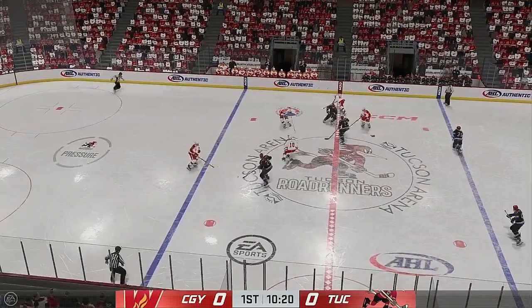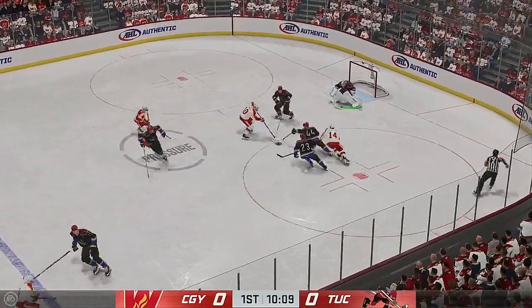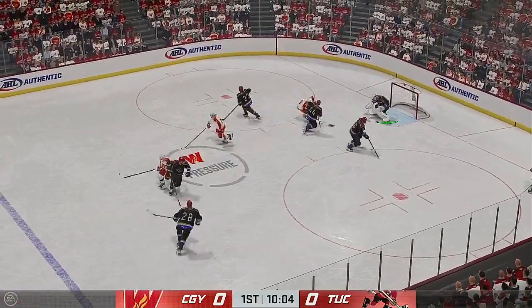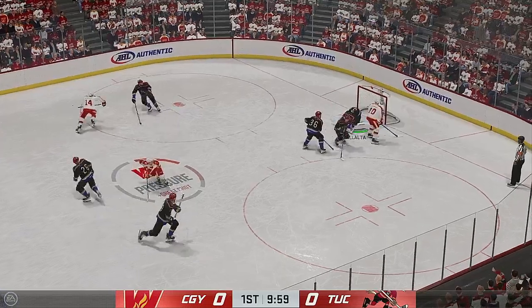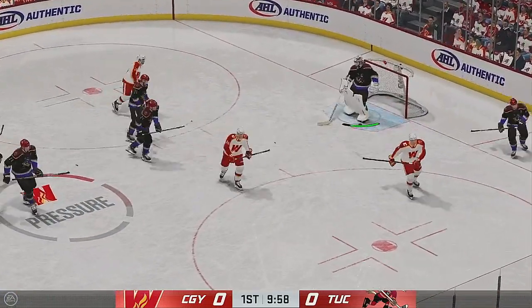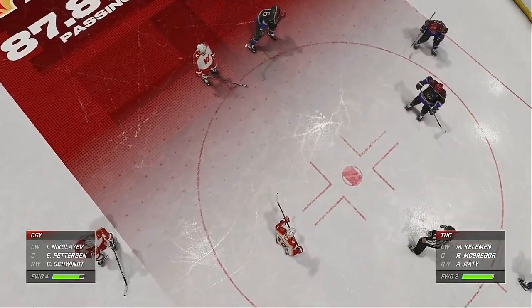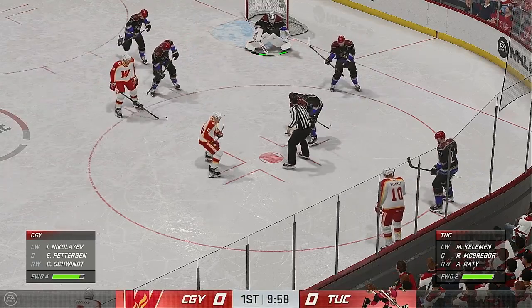The Roadrunners take it along the wall. Nice stick work to knock the puck loose. Kirkland's got it now deep inside his own end. Oh, what a paddle save on the play! Well past the midway mark of this period, the game is still scoreless.